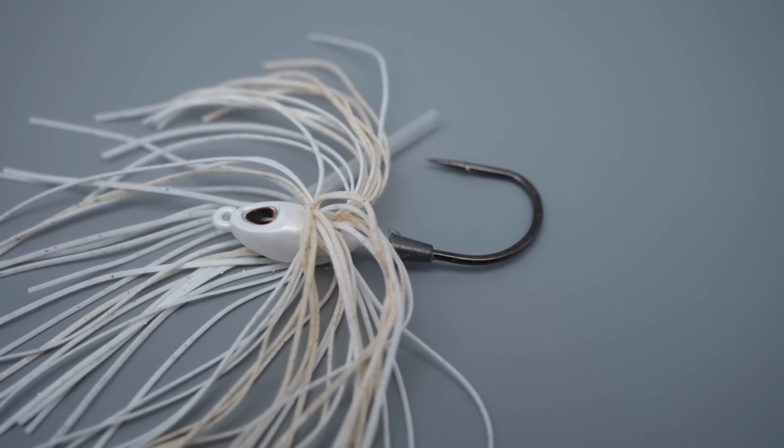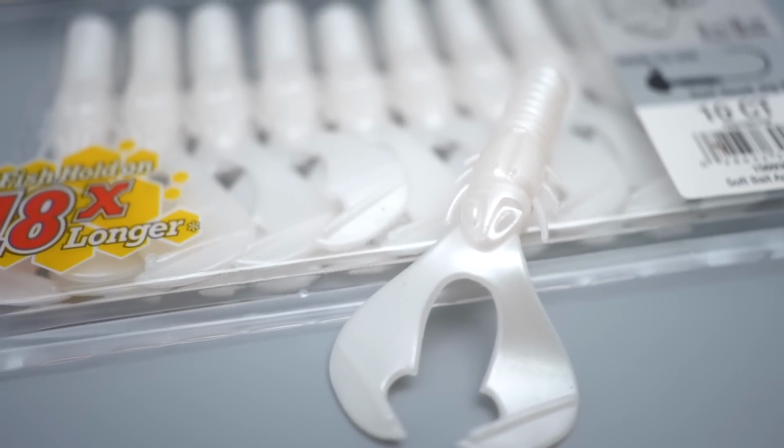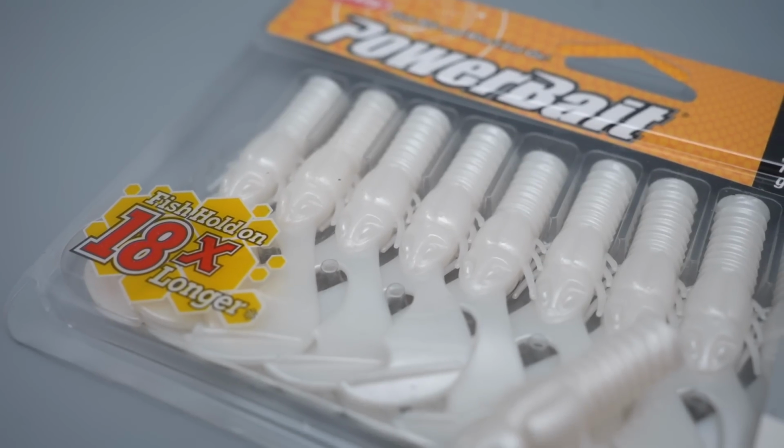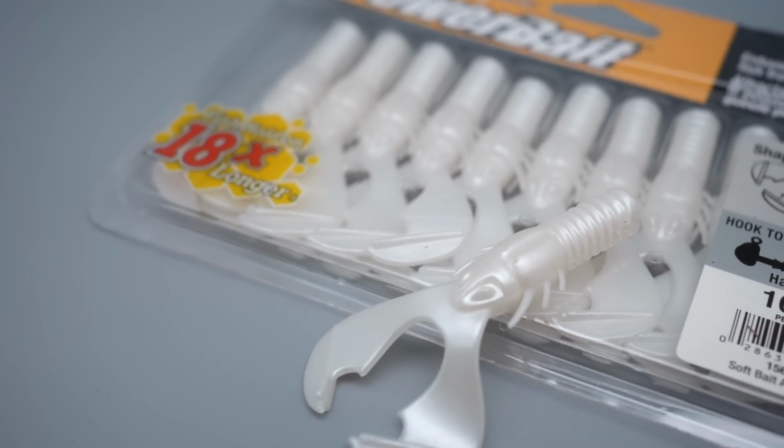I got the 1/4 ounce here. It's something I can keep up in the water column. If I'm needing to speed it up, the water's a little warmer, or if I'm needing to trigger a bite a little quicker, I'll go with that 3/8 or that 1/2 ounce. But I'm pairing it right here with the Shape 108. We talked about it in last month's video. It is just a great little trailer. It's got great kickers on it. I trimmed that skirt just a little bit to where it's right at the end of the hook.